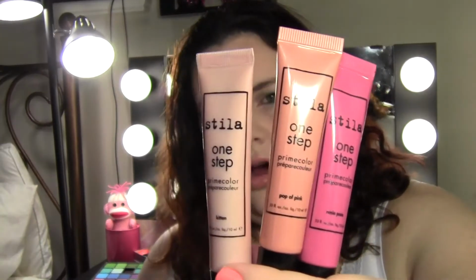Now on to, oh, actually let's do a quick talk about these. Stila One Step Prime Color. I have it in Kitten, I have it in Papa Pink, and I have it in Rosy Posy. I have it in lots of other colors as well, but these three are the three that I have out here.